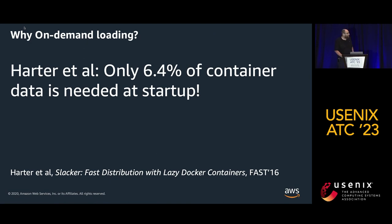So there's this great paper from FAST '16 where Harter found that container applications on average only load 6.4% of the data in their containers at startup time. And so if you're thinking, well, if people are packaging up their applications in containers and loading less than 10% of the data, does this mean that containers are a really bad packaging format for software from an efficiency perspective? And if you're thinking that, you're absolutely right. But they're also a really good packaging format from a compatibility and convenience perspective. And so we don't know how to balance those things yet.